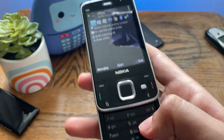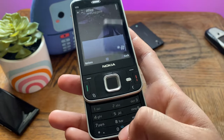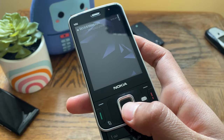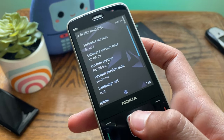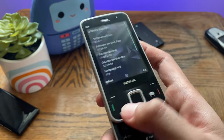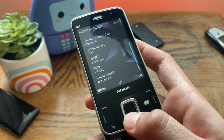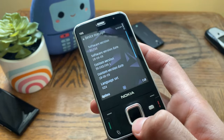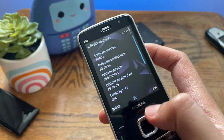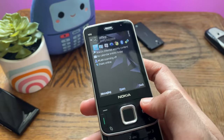Overall, Symbian OS 9.3. Let's actually do star hash 0000 hash. That should, there we go. Software version date, so it's up to 2009. So if I put a 64 gigs in there, it's not gonna recognize yet because this has to be upgraded to the 2011 version, the final update. But as you can see, the software version is all up there. It's 2009. So that is just the software running on this thing.